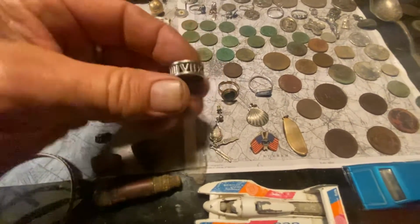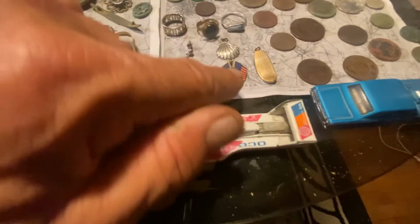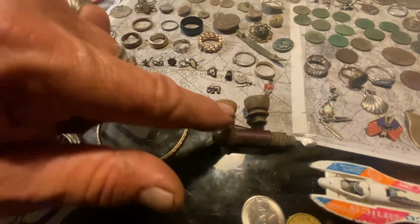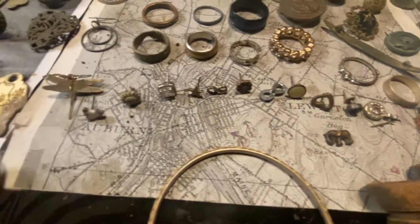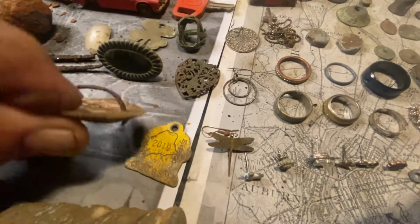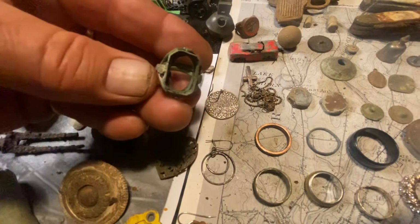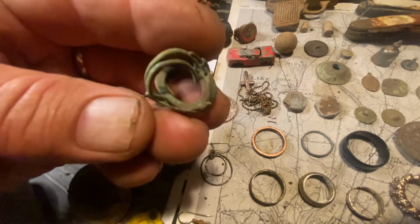Some custom rings, mood ring. Nice pin, military flag pin right there. Few earrings, pot bow. And a lineup of junk earrings right there. Rosettes, nice horse rosette right there. Old vintage earring. Look at this ring. The stone is missing, but this is like really old. Look at that.